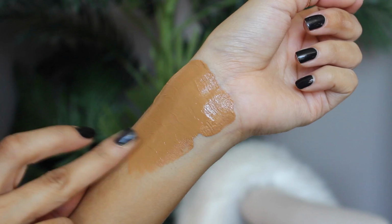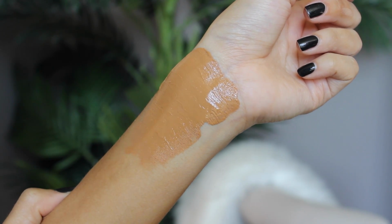The Jordana 2-in-1 does have an amazing shade range with all different kinds of undertones. They have golden undertoned, olive undertoned, pink. It's a really amazing shade range, whereas the IT Cosmetics one does not have as much of a shade range. In terms of longevity, the formulation of the products, the consistency, the way they apply, the way they build, it's pretty much identical.